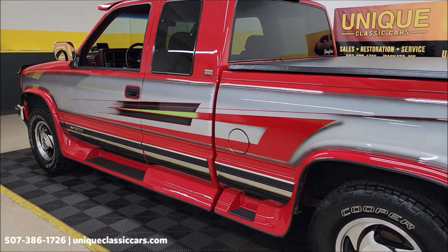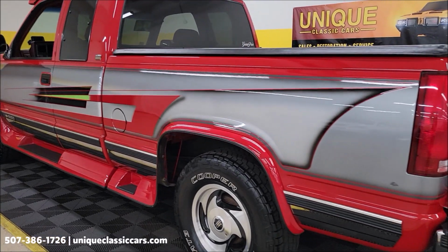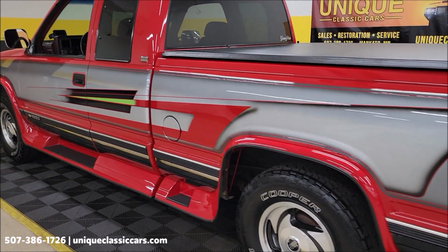And again, you can see the paint. It's free of nicks, dings, or scratches. And yes, the shine to this thing is amazing.